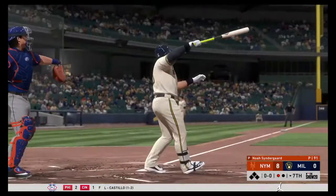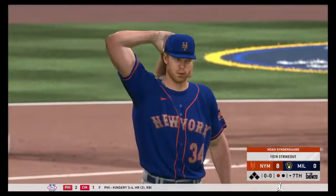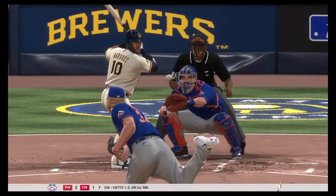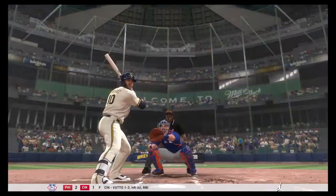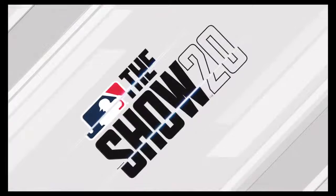And he can only battle for so long as he's finally set down here after an 8-pitch at-bat. When you're this deep into a start, it can be really exhausting and annoying when a hitter makes you work as hard as he did right there. He got the strikeout, that's great, but he's probably thinking, get that guy out of here.